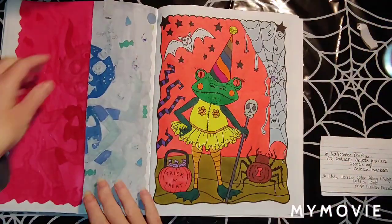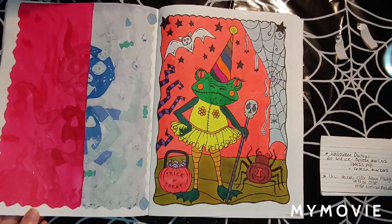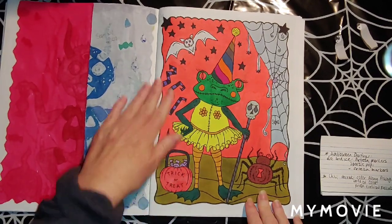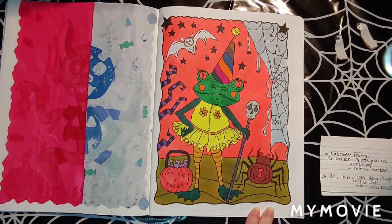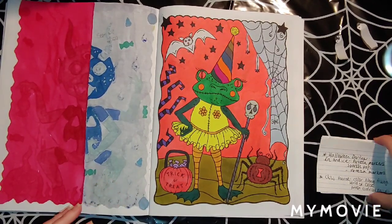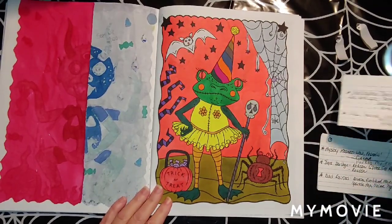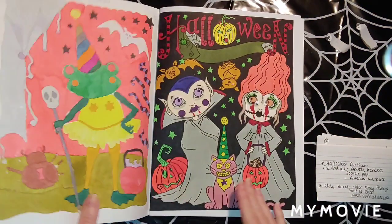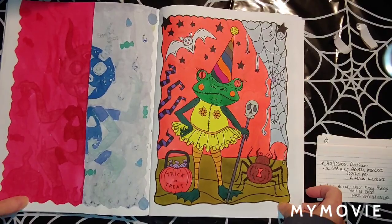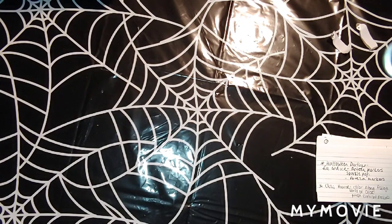Okay, the next picture I did was this cute frog picture. Also, I did the Fire and Ice picture I did September 28th, 2020. All right, here's the cute frog picture. And I used, let's see, did I write down the frog picture? Well, I used Arteza Everblend markers on this one. And the day I did this one was September 28, 2020. Did I tell you guys the date? September 28, 2020. I believe I did.